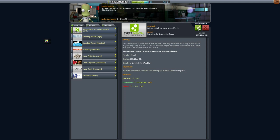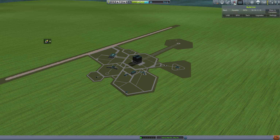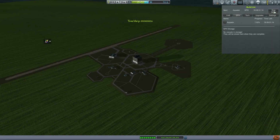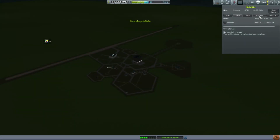What else do we have? Science data from space. Well, if we can go a couple of kilometers higher than 128, then definitely we can collect data from space. So, yeah, all we're gonna do is take the spacecraft we previously designed and take it a little bit higher. We've made some changes to it.